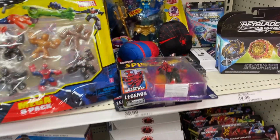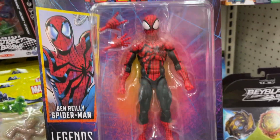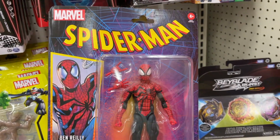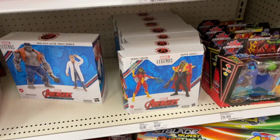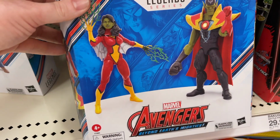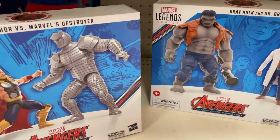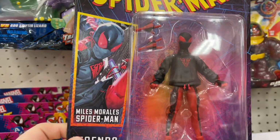So we got a lot of new stuff. We've got some of the new Spider-Man, the quote-unquote retro card wave, but it's not the retro card? I'm thinking about the animated retro card. I'm pretty sure that's how they got around plastic-free packaging. Yeah. We're going to make it retro. So we got some of the Avengers 60th anniversary stuff right down here. We got another pack right here. We got some more of the Spider-Man.